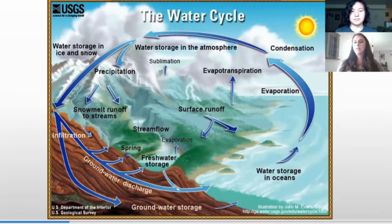So let's dive into the actual technical aspects of the water cycle. So we have evaporation. As the sun beams down onto the ocean or a lake or even a stream, evaporation occurs, which then sends water vapor, that's water's gas stage, up into the atmosphere where it's a lot cooler. And so condensation begins to occur, and that's where you form clouds. And with clouds, that's where precipitation begins to occur. And you can have different forms of precipitation.